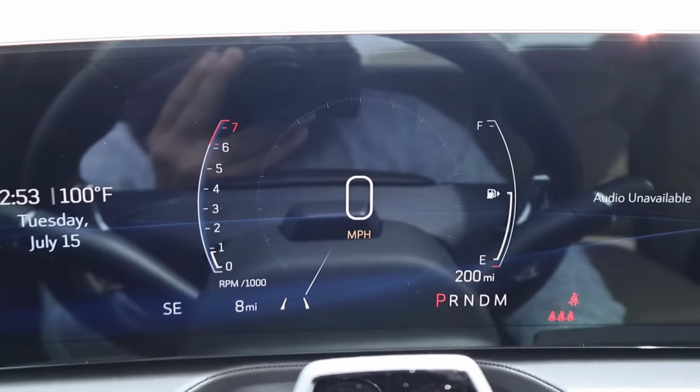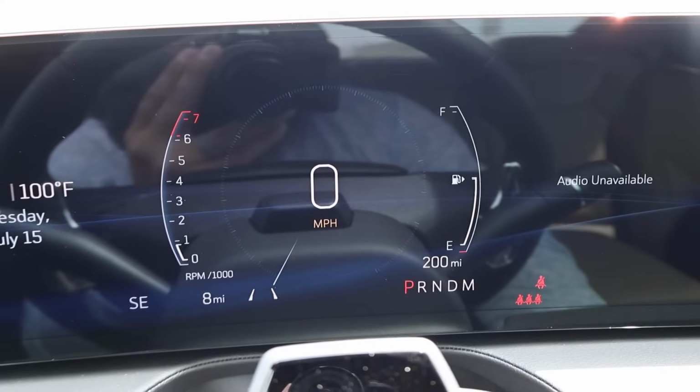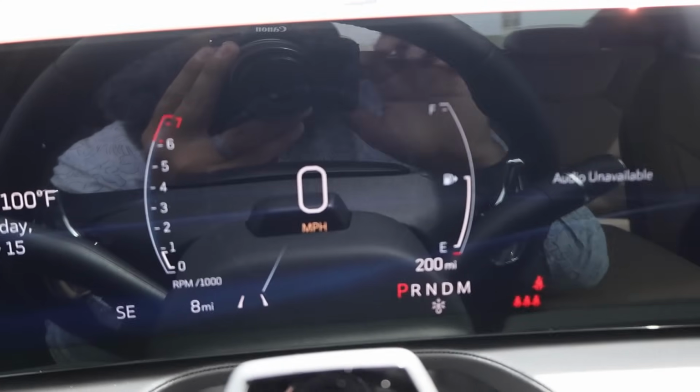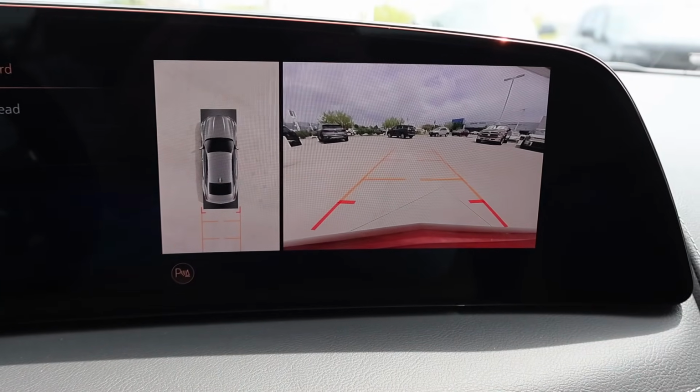Full digital gauge cluster here in the center. Change the information that's displayed. It doesn't do a lot with the drive modes, I'm noticing. It shows you there at the bottom with a little indication, but it doesn't do too much. 360 camera system, pretty good resolution in normal GM fashion.